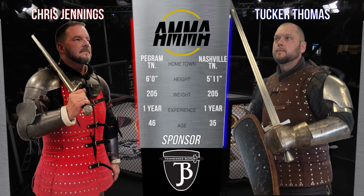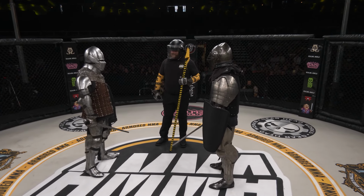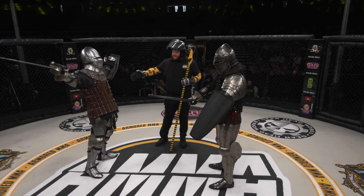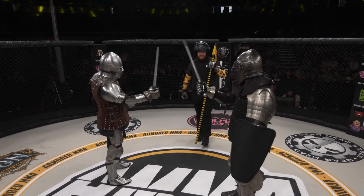All right. Fighters to the center of the ring. To reintroduce the fighters from Nashville, wearing the black burgundy, we have Christopher Jennings. And his opponent, also from Nashville, Tennessee, in the brown burgundy, we have Tucker Thomas. The fighters in the green, 3 1-minute rounds. If you're taking the ground, you'll be stood up after 10 seconds. If your clinch is active longer than 4 seconds, you will be separated. No illegal strikes. Defend yourselves at all times. Listen to the referee. Fighters, do you agree to these terms? Then touch tips and back to your corner.